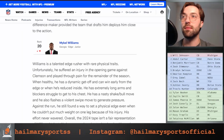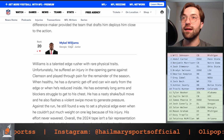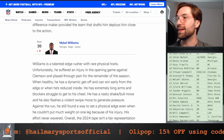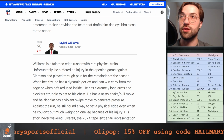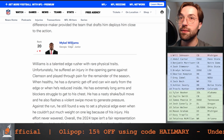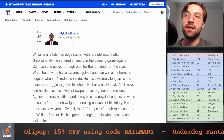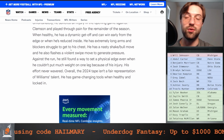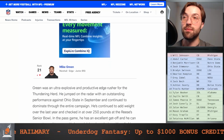Michael Williams, number 20 overall. Michael is a very good player. He's right there outside. He's at number 33 on my board. He's a high ceiling player. The injury is what made him struggle this year more than the ability. And I've been someone who has always said that I've worried about his ability more than anything.